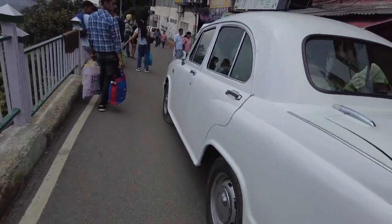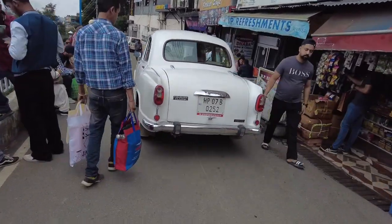I know English. Sometimes. There's also clothes that are really good prices. They had a Tommy Hilfiger puffer jacket for only 1,100 rupees. That's like $45 back home. It's only like 15 bucks here. It's a good price. Dang. Check out that ride.